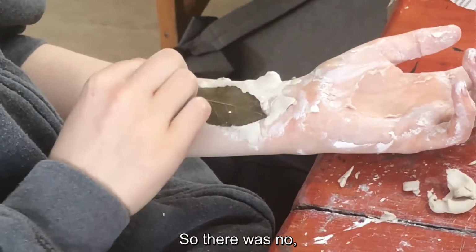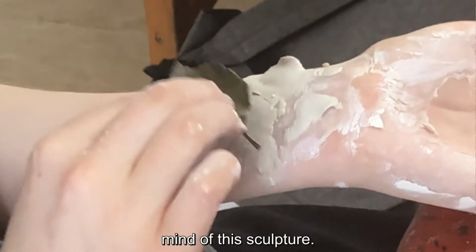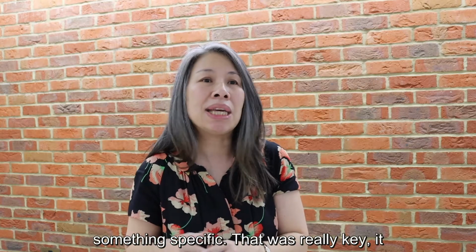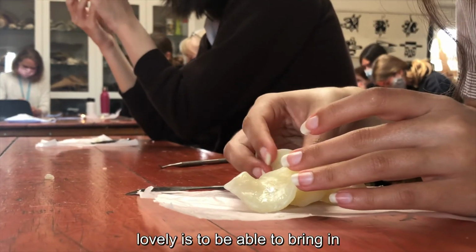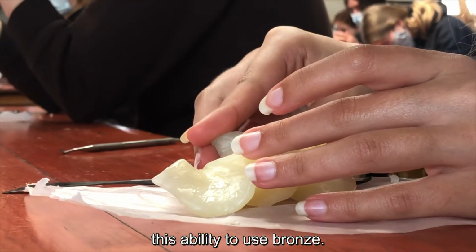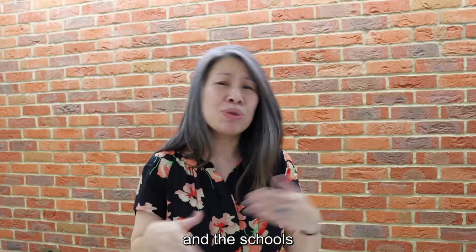I didn't have a set idea in mind of this sculpture must look like this or represent this. That was really key. And it was about exploring the materials. And I think what was really lovely is to be able to bring in to schools that don't have this ability to use bronze. That was really lovely that Lauderdale House and the schools could bring this together.